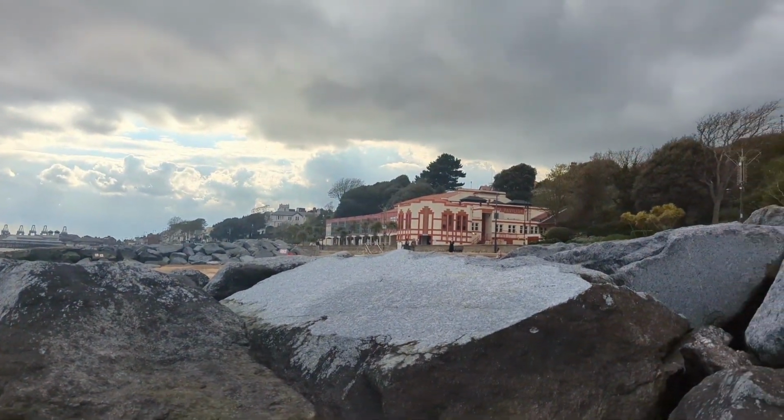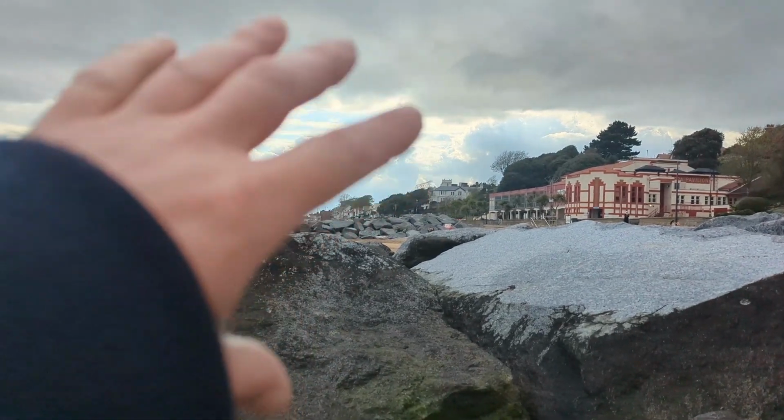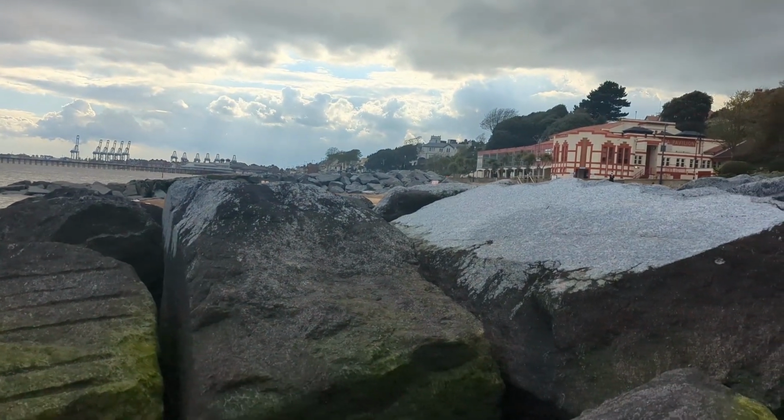There's the Spa Pavilion there. I do remember detecting opposite that, and I found a load of old halfpennies and all sorts in the dry stuff at the top there, and that was quite a few years ago now. So things haven't really changed in all these years. The finds that I used to find years ago are still coming up in the same sort of areas, so not much changes really, does it?